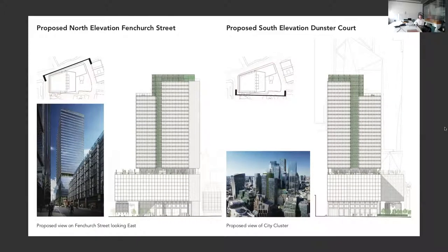to Fenchurch Street, and the 17 meter base with it, I anticipate a very nice haptic quality of the ceramic, and then above the quantum of greening, you get the image of it sitting within the cluster, and then the southern elevation with the tower set in its protective embrace. Next, please.